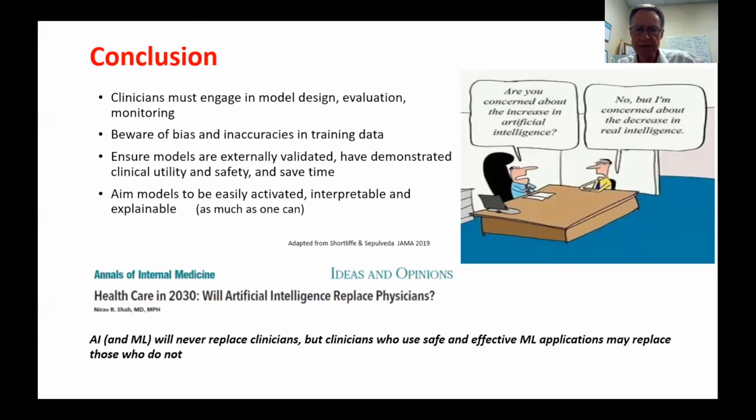And again, clinicians really are best placed to try to understand what is the data that's been inputted, have all the variables that I think are important as a clinician being included in this model, and where has that data come from and how good is it? Need to ensure that models are externally validated, that they've demonstrated clinical utility and safety, and they actually save time, and that they can be easily activated, interpretable, and as explainable as we can get them, but knowing that there may be a limit in what we can do there.